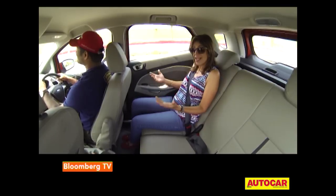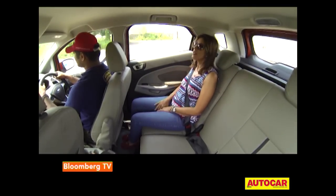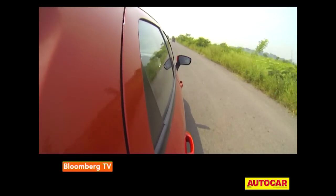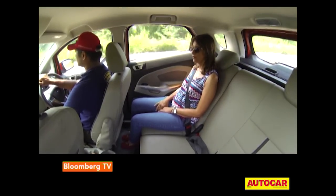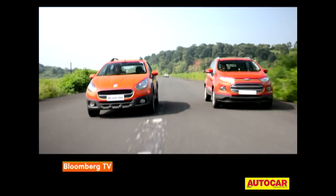The EcoSport is not exactly spacious at the back, but there is more legroom and more headroom here than the Avventura. The window line is quite high and you can feel a little hemmed in at the back of the EcoSport, but on the whole it's the more comfortable and spacious back seat. In comparison, the Avventura has much less legroom. So that's really the two cars out on the road.